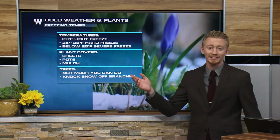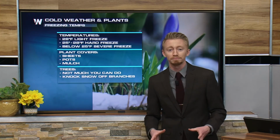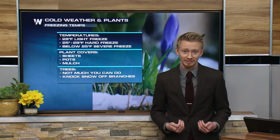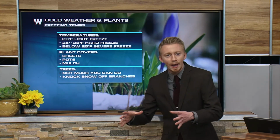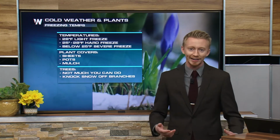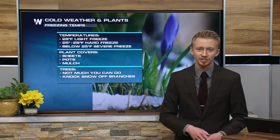Also, if you have pots, you can just flip those upside down, put them on some of the larger plants, and something that I personally like to do is take mulch. You kind of mound it up over some of the smaller vegetation on the ground, and that can also help to keep things insulated as well.